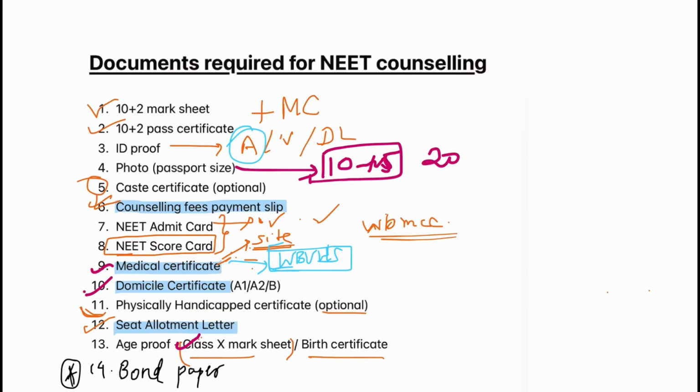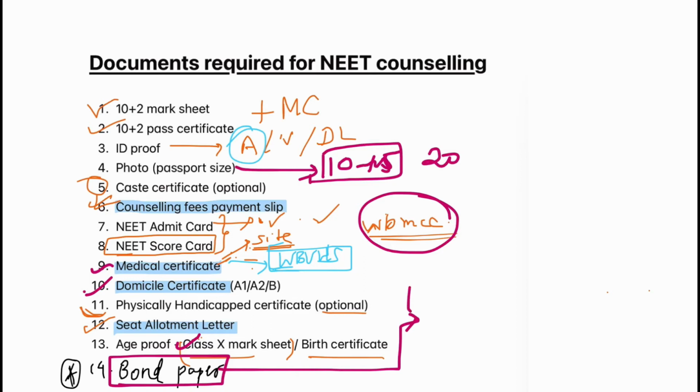All right. And the last and foremost is your bond paper, जिसको लेके बहुत लोगों का डाउट होता है. I'll just make sure that I can rush through the points. The first point is कहाँ से मिलता है? It's again the same, WBMCC. यहाँ से आपको एक प्रोफार्मा मिलता है, right? You get the proforma from there.